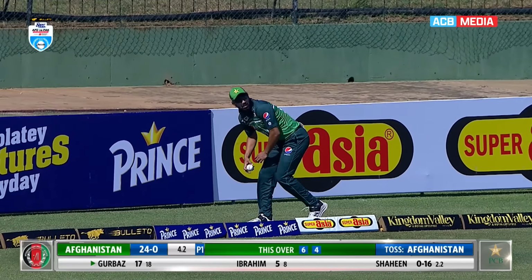Oh, that's guided away very fine. 4 in 4. And the deft touch, power. Oh, this man is highly talented, Gurbaz, and is showing Pakistan. Each of these boundaries has been different, just proving the array of his talents.